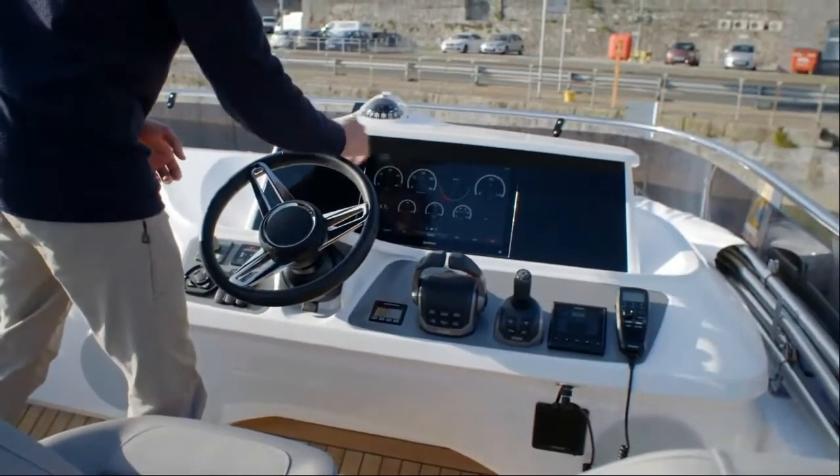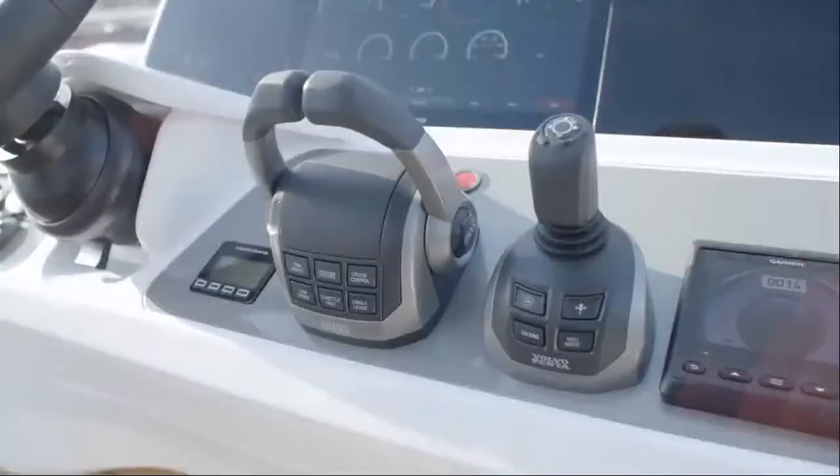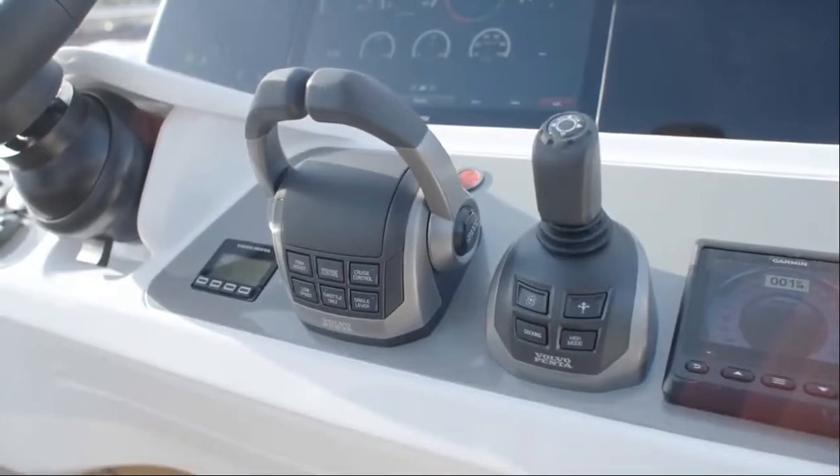You can have two screens up here. We've got one shown today, but you can have the optional two screens should you want to. Obviously your IPS controls here, which is joystick and throttles.